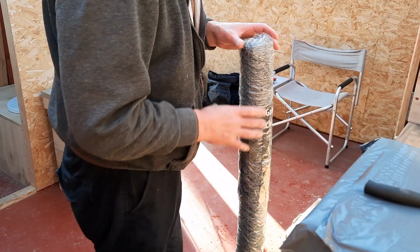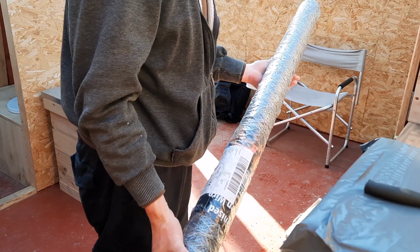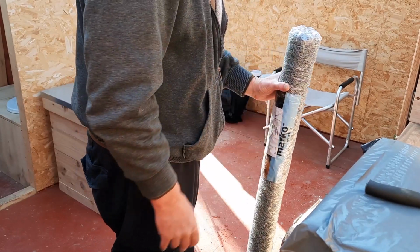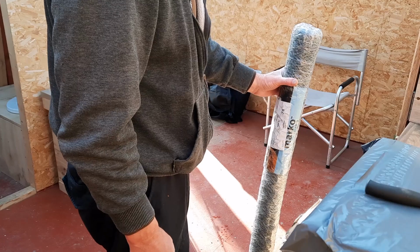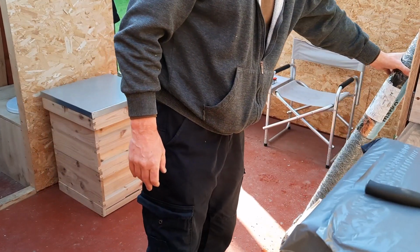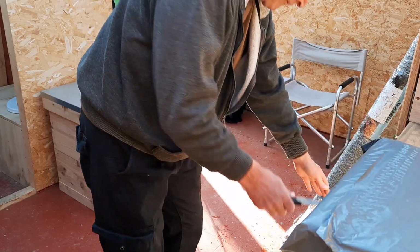First things first, nothing exciting here. This is just a roll of chicken wire. I have got a couple of rolls out in the storage shed. This is really just a top up. In all honesty, I don't know if I've got enough to do what I want to do, but it's a long project. It's not going to be a quick job.